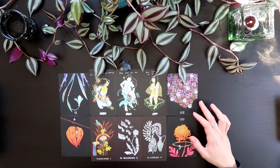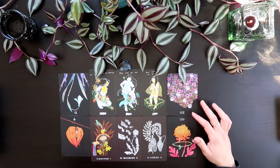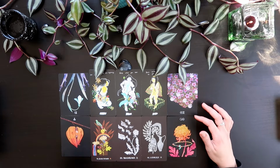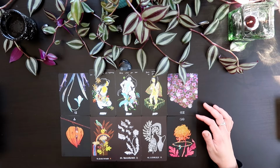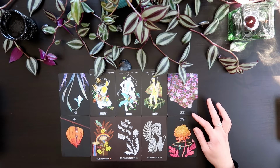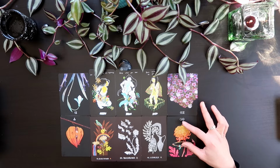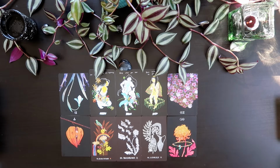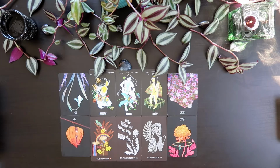Yeah, I'm kind of getting that you might not have all the material abundance you want. You at least have enough to distract yourself, but that can obviously go off course pretty quickly. It seems like the kind of abundance that you're lacking and that you're a bit blocked off to in this instance is self-care and self-love, because Queen of Pentacles is a self-care queen.